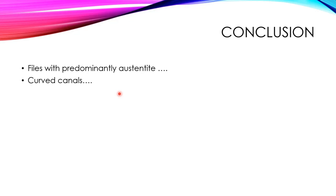So depending upon the case, whether we have curved canals or straight canals, because if we put a highly flexible file in a narrow constricted canal, we're not gaining anything. In constricted canals, we need more torsional resistance. We don't need cyclic fatigue resistance. But in highly curved canals, what we need is cyclic fatigue resistance. Cyclic fatigue resistance comes from martensite phase, the highly flexible phase. But torsional strength comes from austenite, which is more rigid. Even the path files are manufactured in austenite phase, because they are the first file that we put into the canal. We need that file to be stronger.